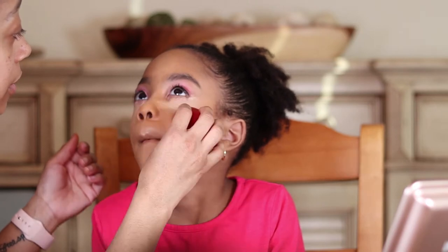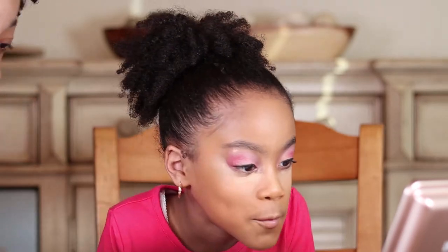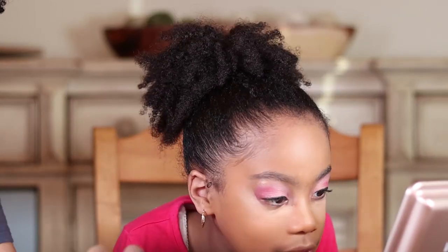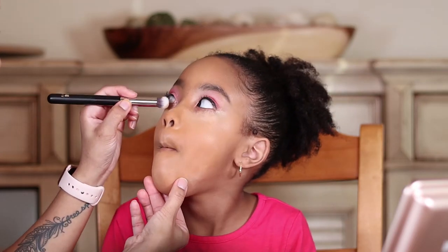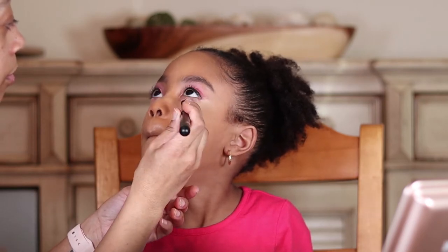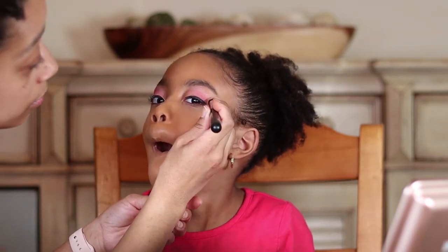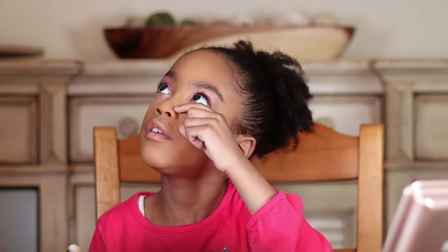And I'm going to blend. Ooh, yeah. I'm going to take a brush. Here it is. Blend the inner corners. Okay, just look up. Look up there. Look at the middle one. Where? No, on the light. No, that's just the way the light is. Okay, what do you think? I like it. Pretty. All right.